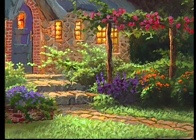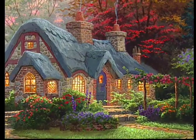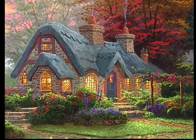A beautiful arbor is overgrown with flowers, and of course we have the sunset sky very luminous over the cottage. A fire is lit in the hearths, and we have a sense that the cottage is glowing with welcome.